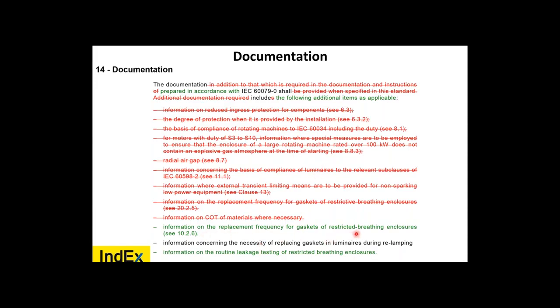So information on the replacement of gaskets, of breathing enclosures, which do not include a test port. Information necessary for replacing gaskets in luminaires. Now, the reason you have to replace gaskets in luminaires is if it's not LED, that light is going to get very hot. So that gasket is going to expand and contract when lights go on and off. It's going to burn. That seal is going to become, well, less sealing. Now, information on the routine leakage testing of restricted breathing enclosures. Has it been tested for 360 seconds, 90 seconds, or 14?